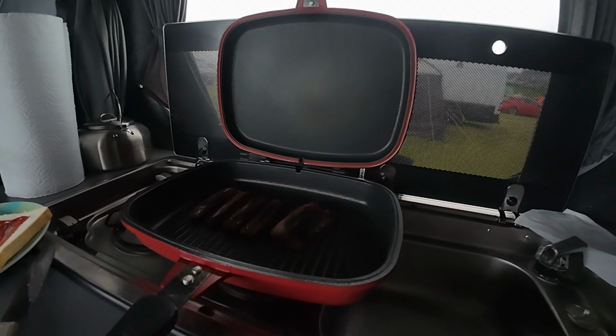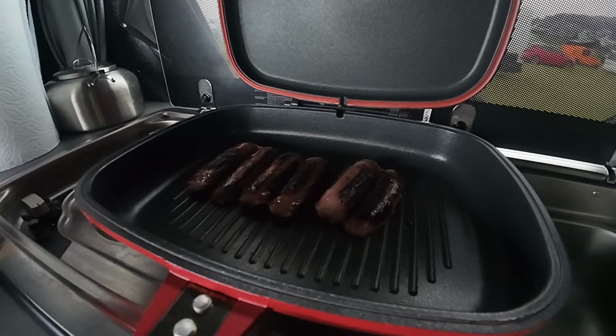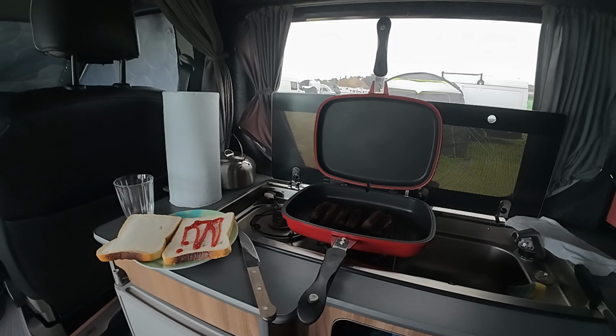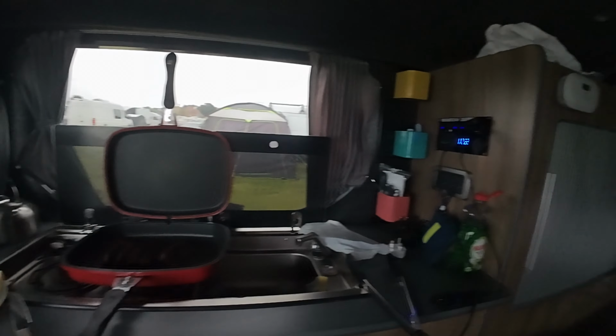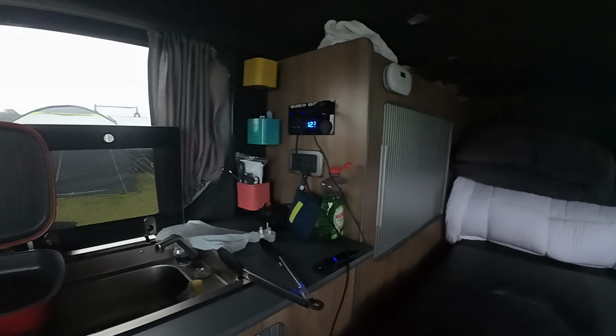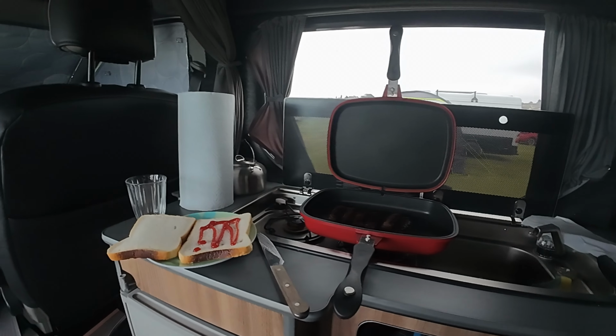And breakfast time, my usual sausages cooking away in my pan, and I've actually got some normal sized bread this time. I bought some from home, and I've actually got Match of the Day on, just watching the highlights as it is Saturday morning.